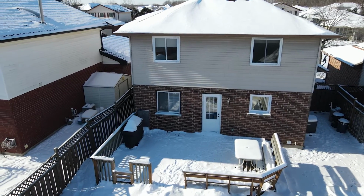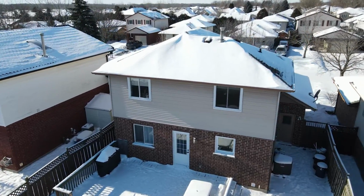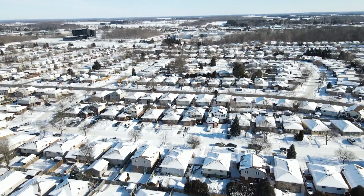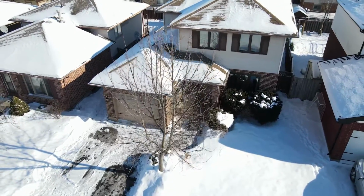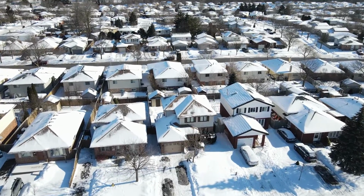Some other highlights of this property include a new furnace and central air conditioning unit in 2015, an owned on-demand hot water heater, and replacement roof shingles, front door, and garage door. The double-wide driveway leads to an attached one-car garage, offering plenty of room for your vehicles.